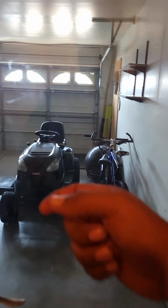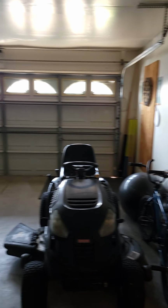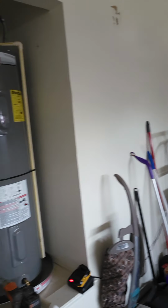Into the garage. The garage has a door. Helps prevent the heat to come inside. Garage door does have windows. Lets light in, which is good.